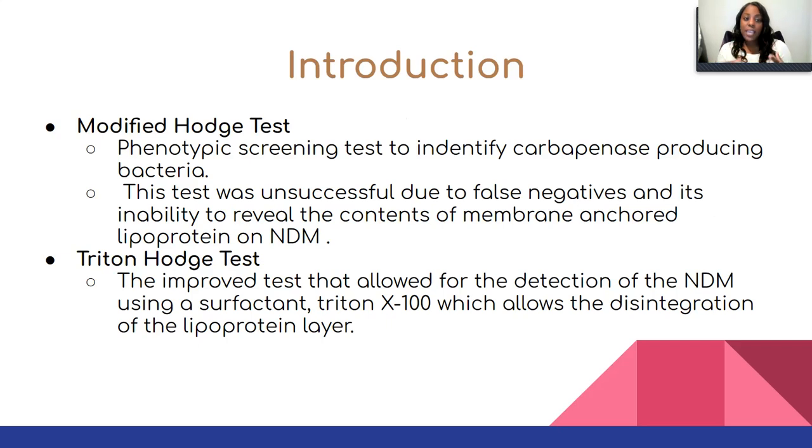So the modified Hodge test is a phenotypic screening test, and it's basically an agar plate. And basically you're just attaching the antibiotic to it to see if the bacteria is resistant or not. The test was unsuccessful due to the false negatives and its inability to reveal the content of the membrane-anchored lipoprotein on NDM.